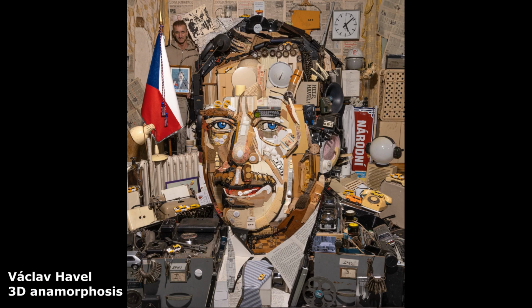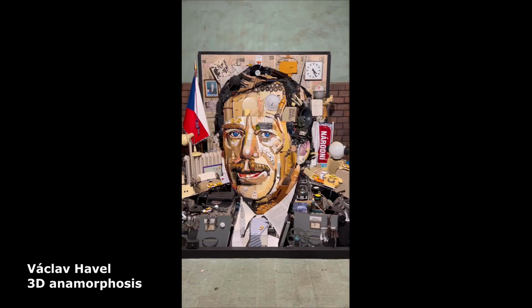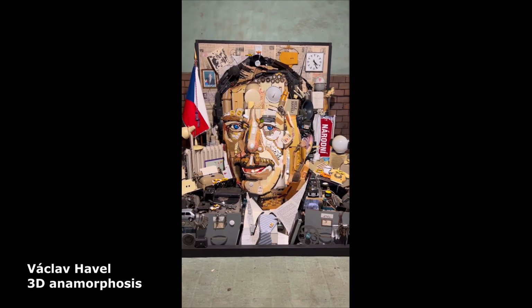Right now I'm working on the anamorphic installation of our president Václav Havel, and it is much more difficult because you need to tell the story of his life from maybe 80 years back, and the important parts of his life. So I am trying to find authentic objects. Toys are only toys. It's quite easy.